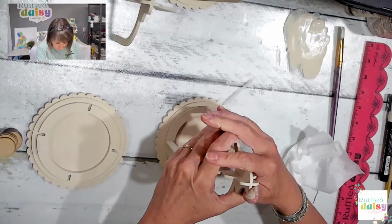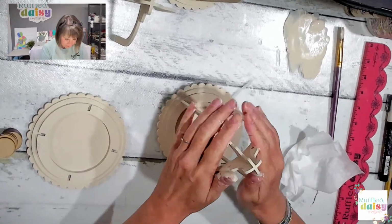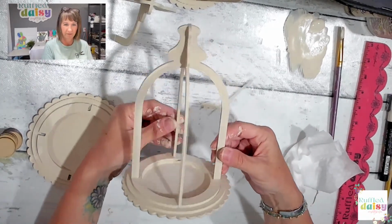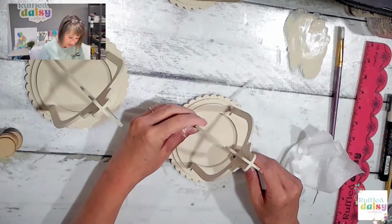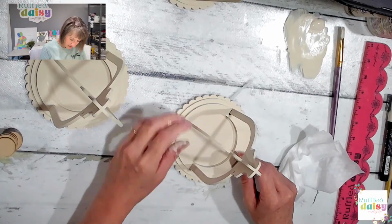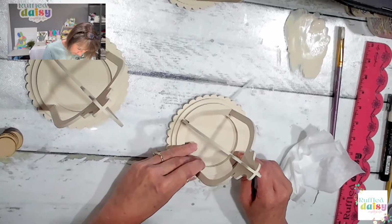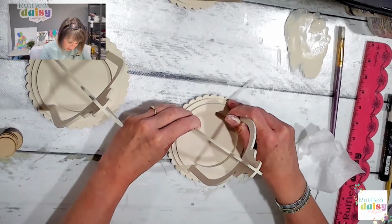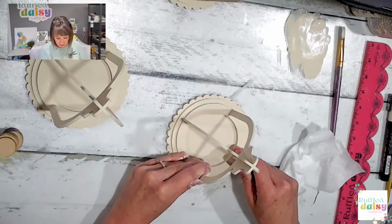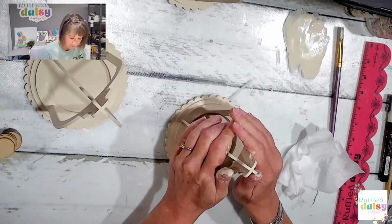There we go. Press, press, press. And get it down all the way. There we go. These are cute. These are so cute. I think I'm in love. I love this color. This is great for spring. It would even be pretty. These, I would just recommend doing these a neutral color. That way you can use them all year long.